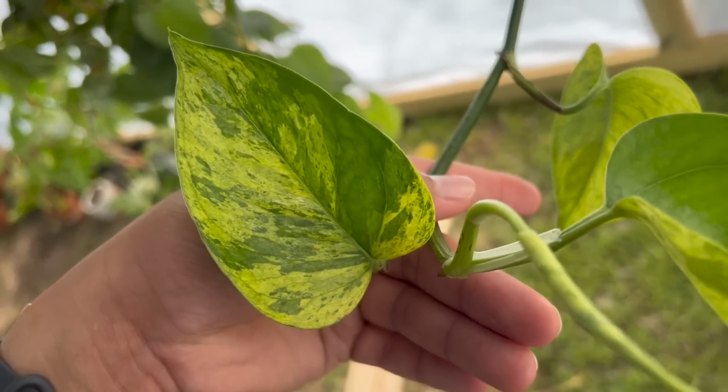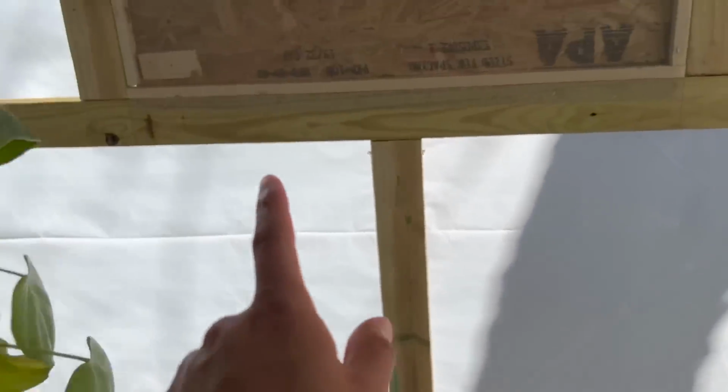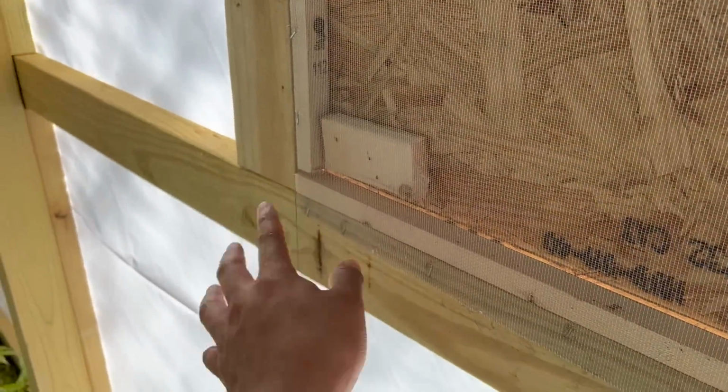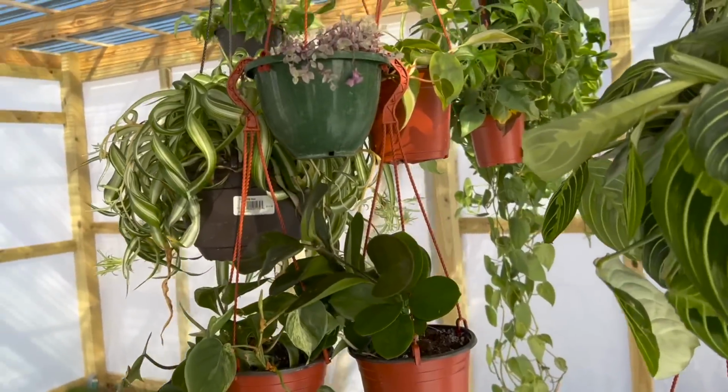It's so pretty. So yeah, those sticks are to hold this piece of wood on the other side, and this is against it so it can stay in place. But it's a cute little greenhouse. It should get the job done.